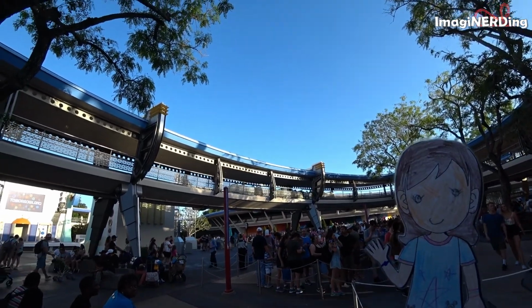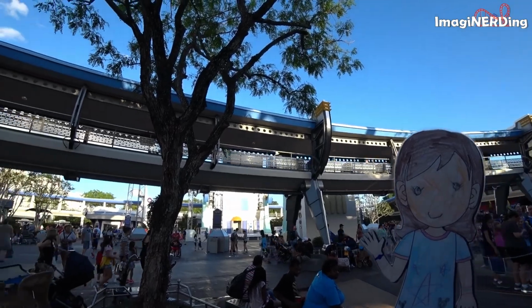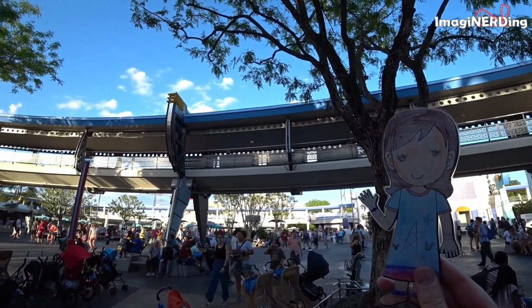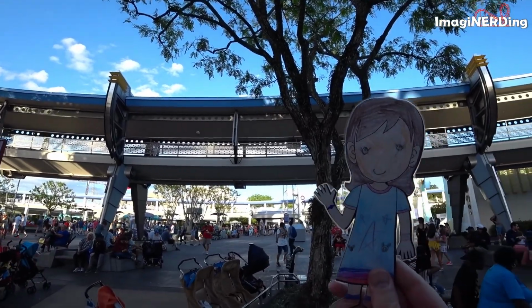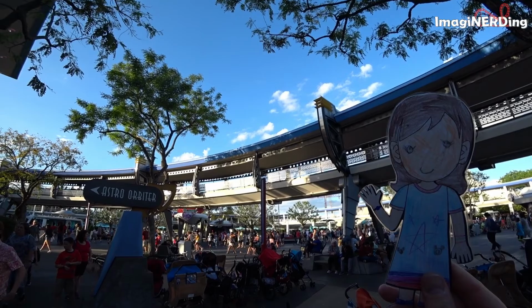And I love the People Mover. It opened in 1975, so it's been here for a long time. And Flat Peyton loves just spinning around the Magic Kingdom and seeing what's going on because it takes you inside of Space Mountain and it takes you inside of Buzz Lightyear, so you can see parts of the ride that no one else does.